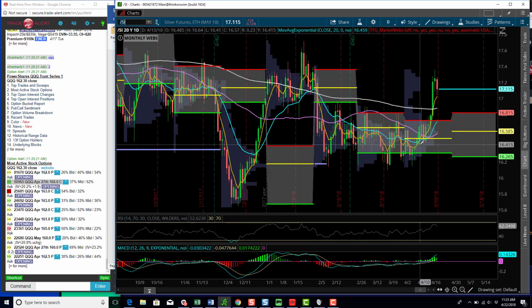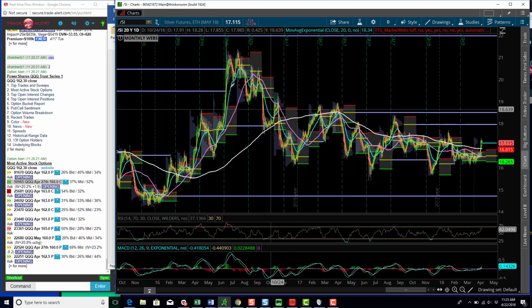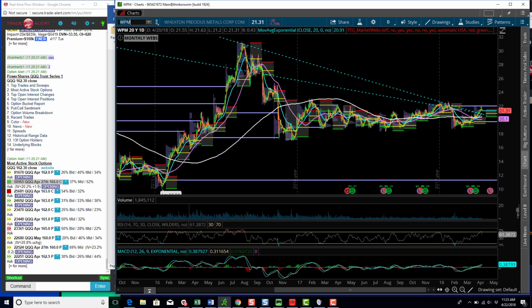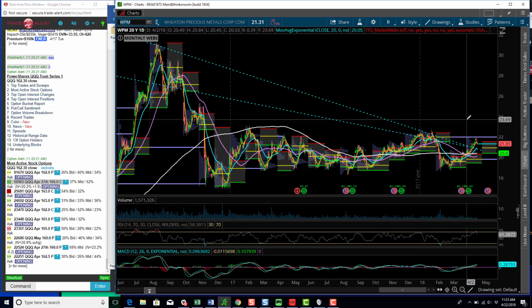Silver rallied pretty hard a couple days last week and is above the 200-day moving average. I did put on a trade in cash last week in the Wheaton Precious Metals, not the ETF, but the stock. I think it's trying to get out of this downward range. We'll see what happens in this one.